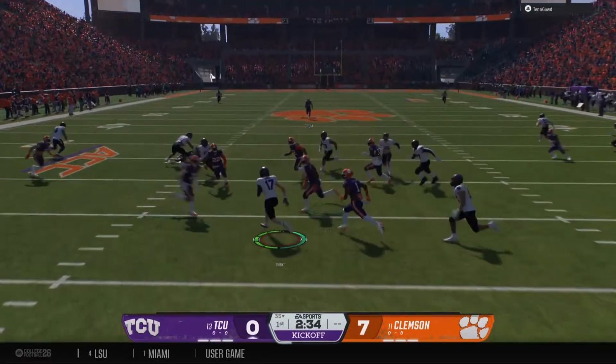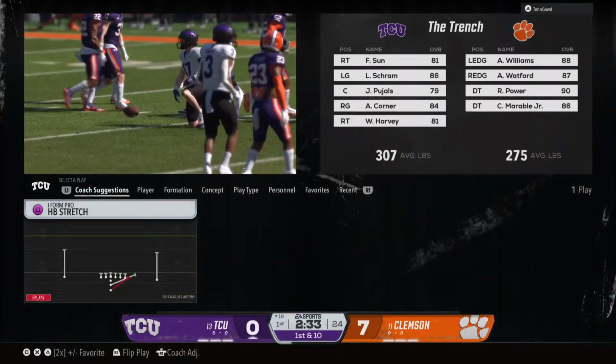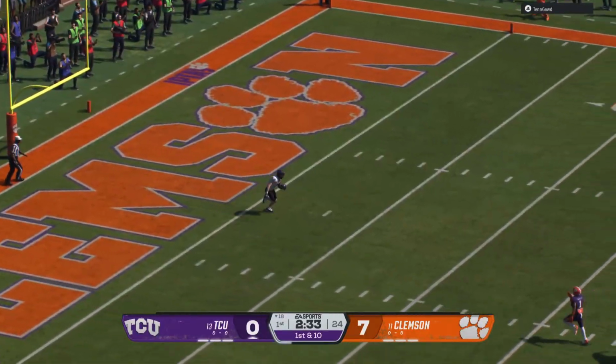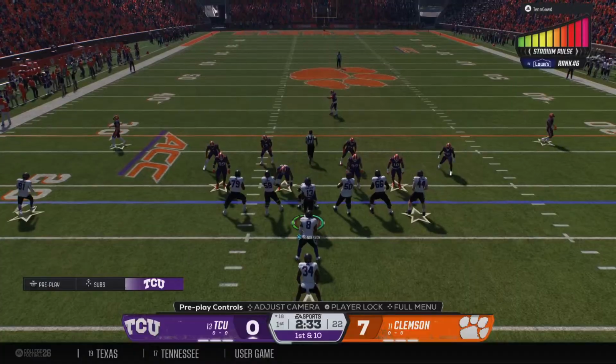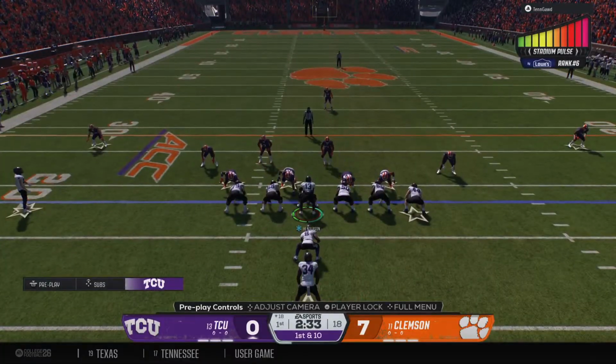He'll bring it out. It's Burks. He was looking for some running room, but not much to be found as he stopped at the 18. This place is roaring, and it's going to be so hard to operate under these conditions.